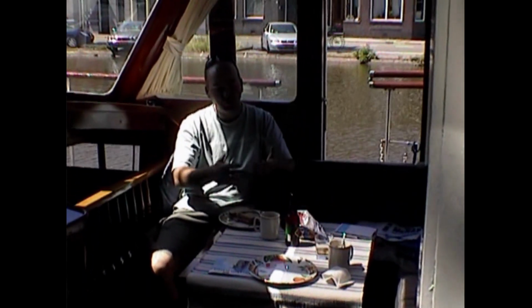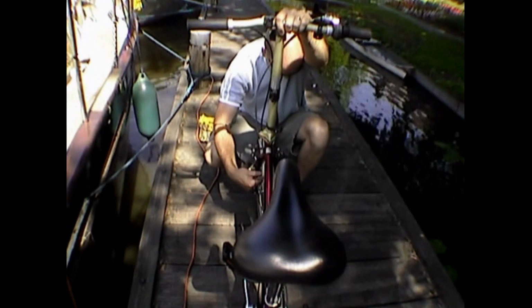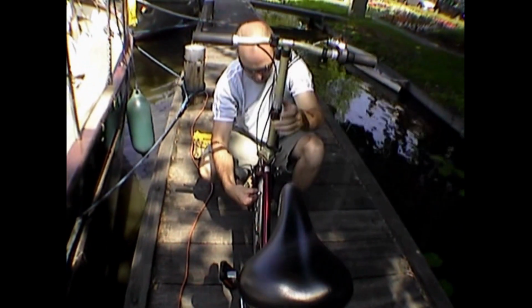And David's having his lunch in the wheelhouse. Well, David doing a bit of maintenance here on one of the bikes. The one he's going to ride so the front wheel doesn't fall out next time he does a wheelie.